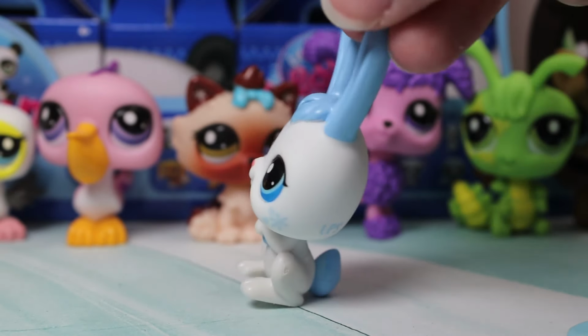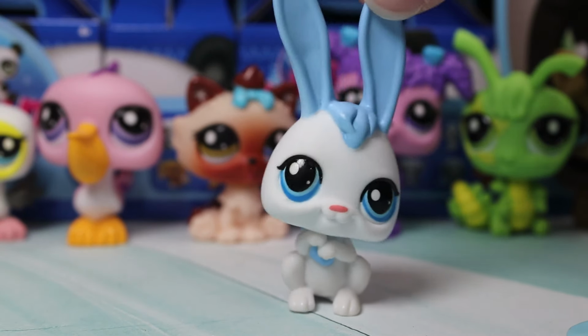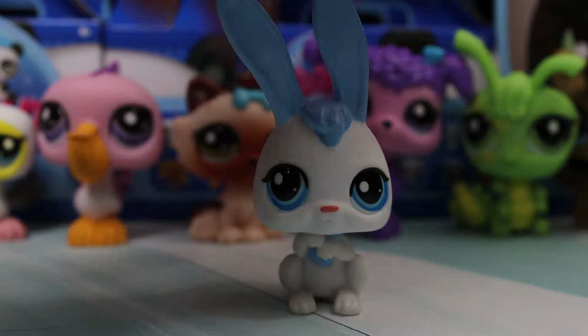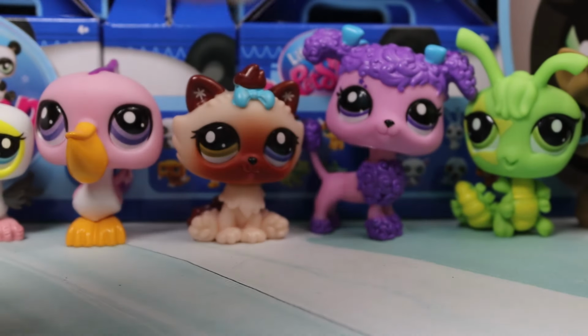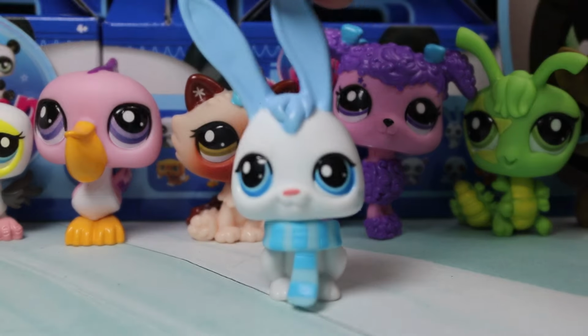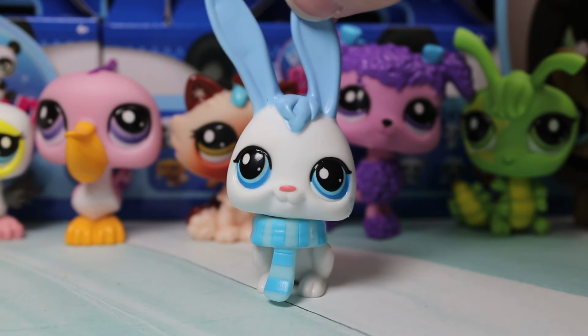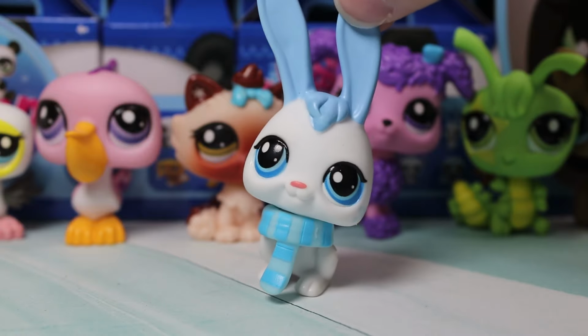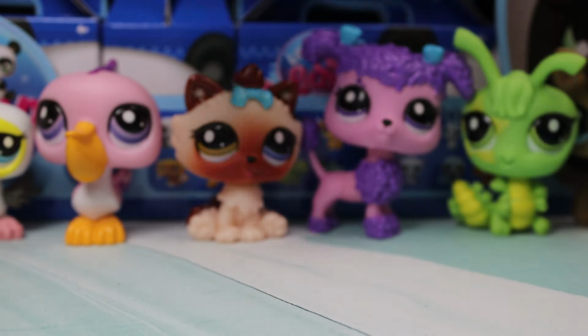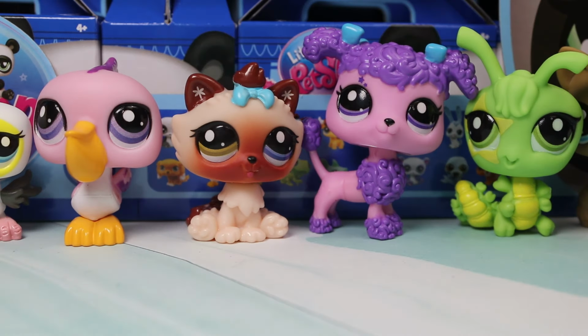But its head and body are such different colors. I've seen that with some of the G7 pets, even some G2 pets. But I feel like this one's the worst one I've seen. And I've never noticed it with this bunny before. Here's the scarf, though. I think I'm actually gonna put this above the bowl. It's just not quite terrible, but it's almost there.